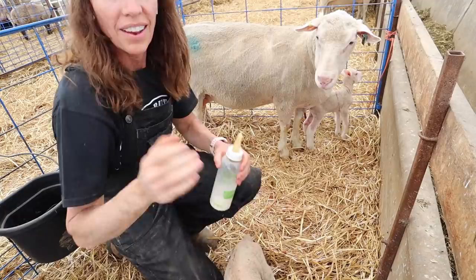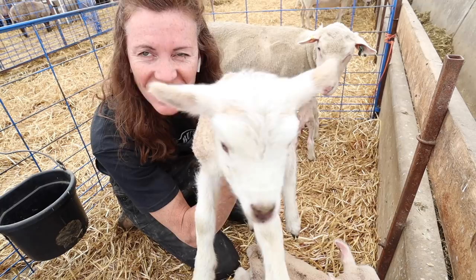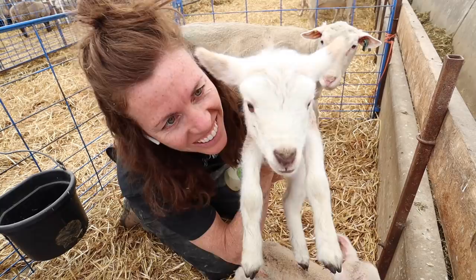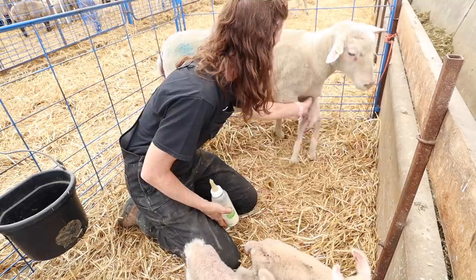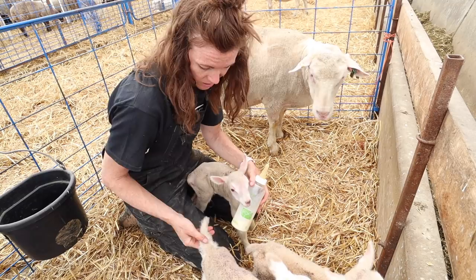All right, I fed little Curly Ear here. He's Curly, if you see his curled up ear. And I fed Brown Tip Ear. She drank too. You're so cute. A little early, still cute. All right, one more. You like this one's tail. Sometimes the mums actually bite the tails of these lambs, which means I don't have to dock them, but it's kind of gross. I don't know why they do that.